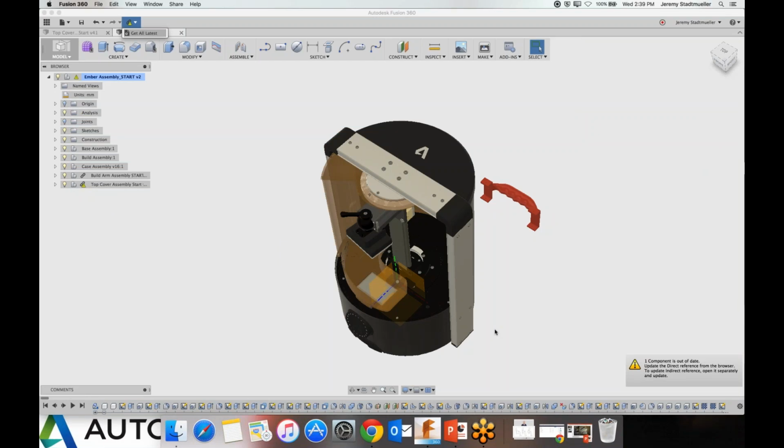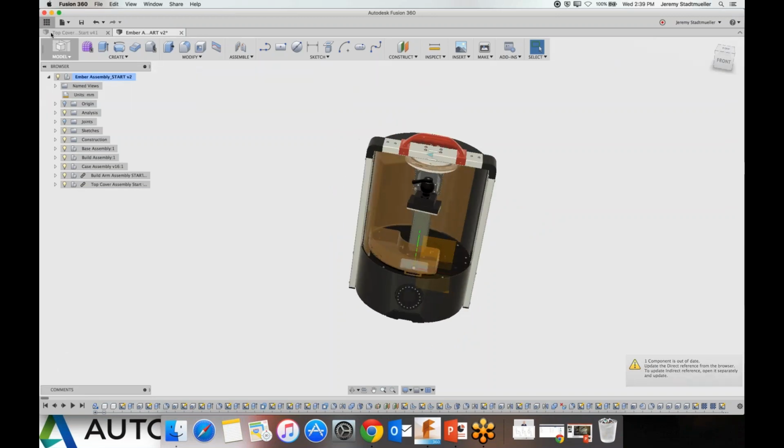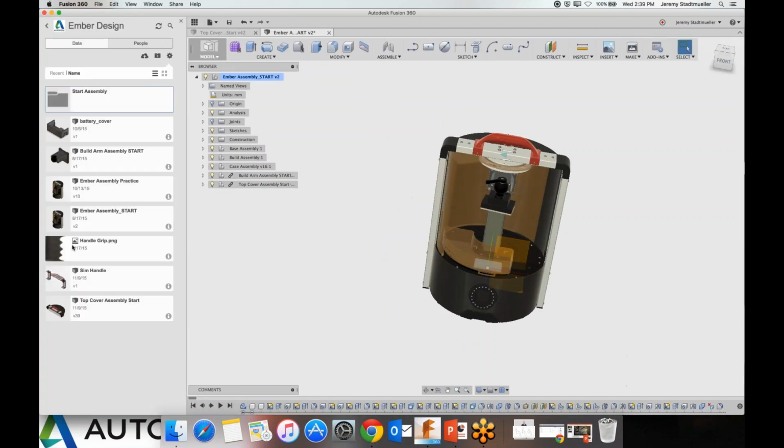But they're all, of course, version specific. You keep track of it. There's things that you do that different parts are going to have different versions. All that stuff is handled automatically with Fusion 360. So you can see here I've got my data panel here on the left. Everything that's up on the cloud is available here to me on the left-hand side.